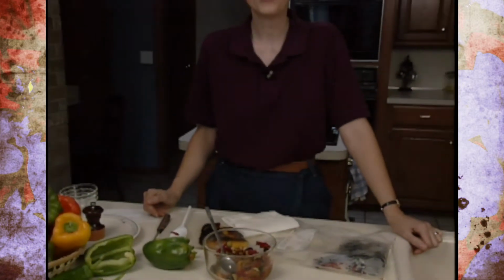I hope you'll look in your garden, look in the grocery store. If you don't have one kind of pepper, you can always substitute another. Use your imagination and do some experimenting with some of the recipes that you're familiar with and some that you may want to look at in the future.